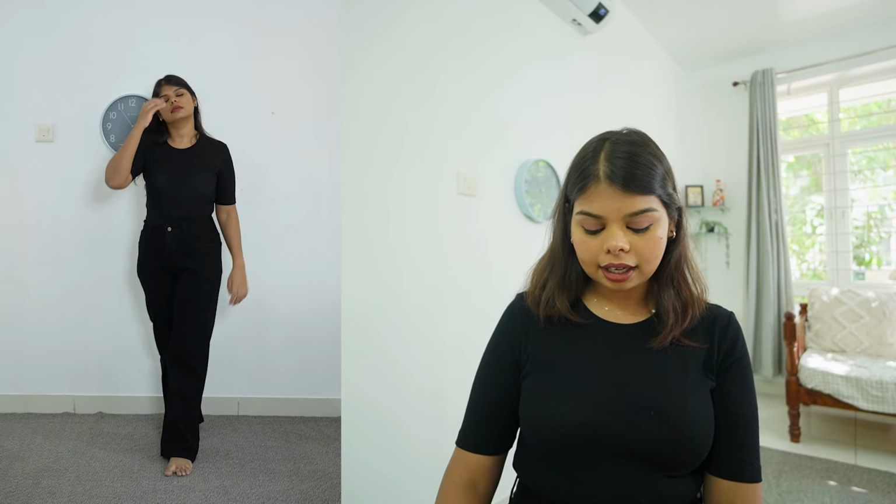Many jeans don't do this correctly, where it should be fitted in one place and flared in another. The length and the size and everything is perfect. If you are a tall person, this will be an ankle fit for you. If you are my height, I am I think 5'4" or 5'5", it hits the heel. This I would properly rate 10 on 10. I love it, love it, love it.